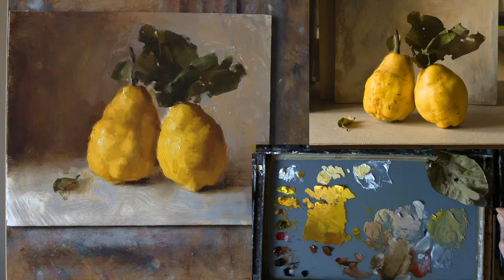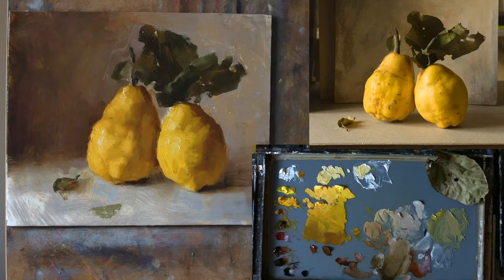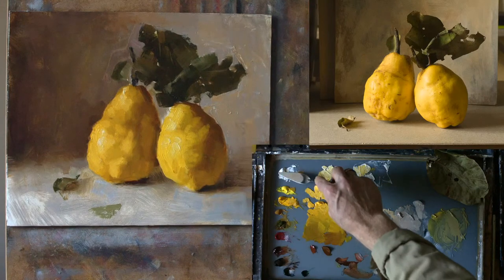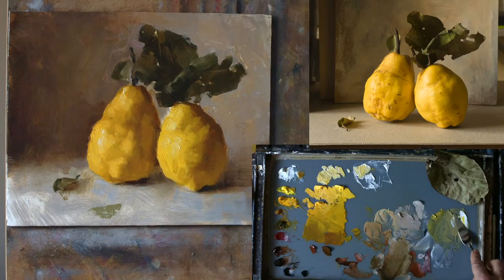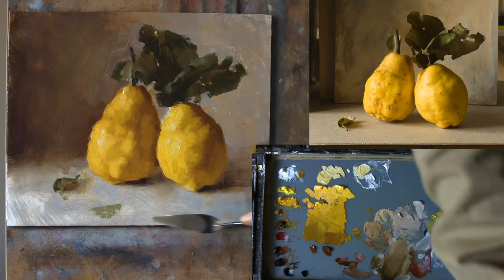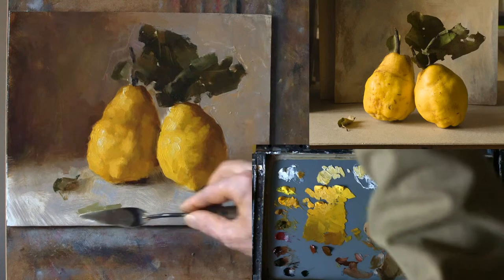Looking for a good match of the leaf. Too dark straight on like that, so it would want to be, if it had the light on it, don't want to lose too much chroma, so I'm bringing some yellow in as well. Yeah, I'm gonna leave that there and think about it for a little bit.